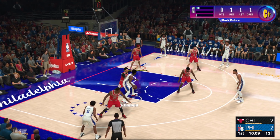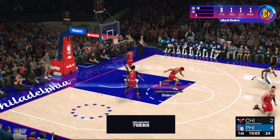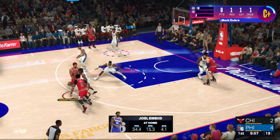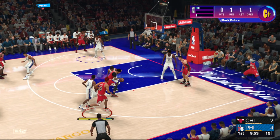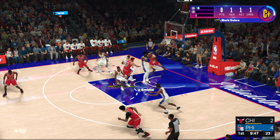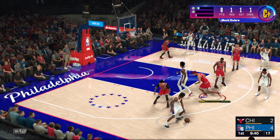Maxey passes to Embiid. Lays it up off the glass. Just so nimble for his size. Embiid able to still knock down the shot. Just great coordination. Ball against Maxey. Ring shot on the way. Tried to bank it in, but he misses. For Philadelphia, they've gone 2 of 5 here, making 40% so far to start out the game.